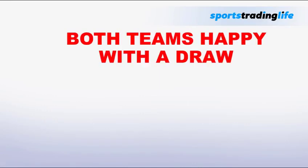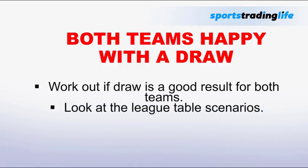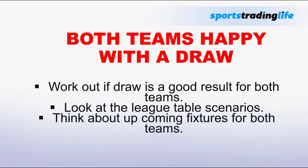So moving on, another big thing to consider when you're trying to predict a draw is, could both teams actually be happy with a draw? So before the match begins, decide, would a draw actually be a good result for both teams? Now, you can work this out by maybe looking at the league table scenarios, or you could think about the upcoming fixtures for both teams.